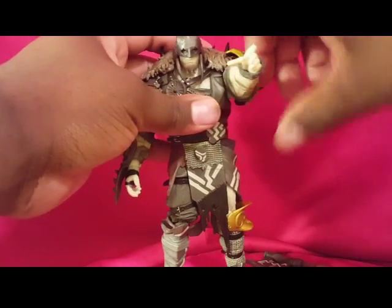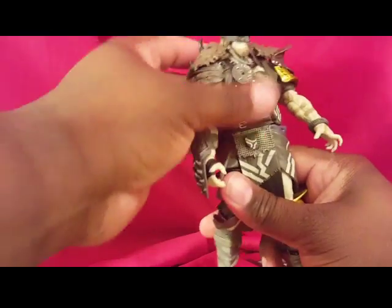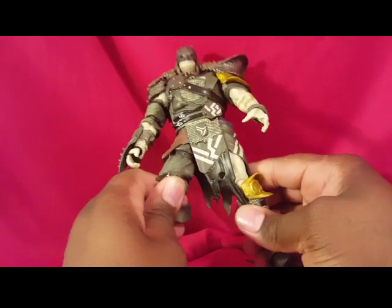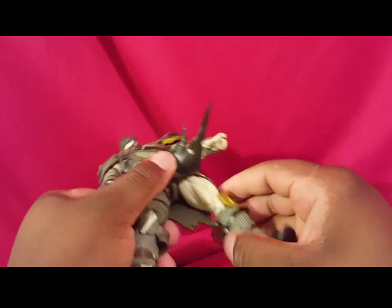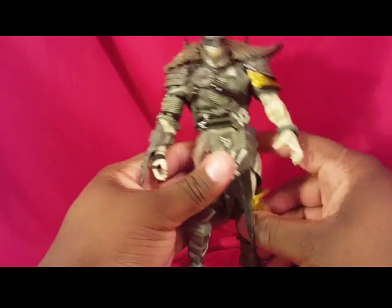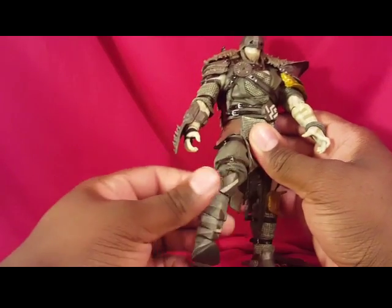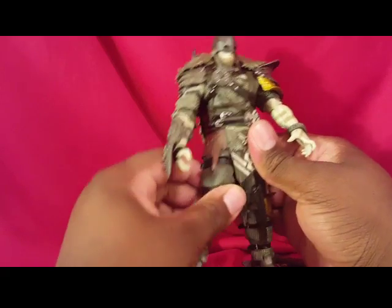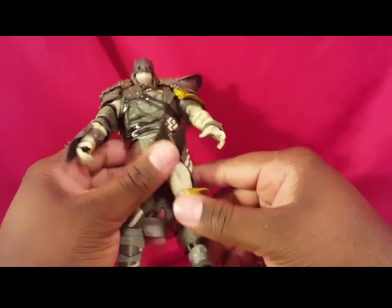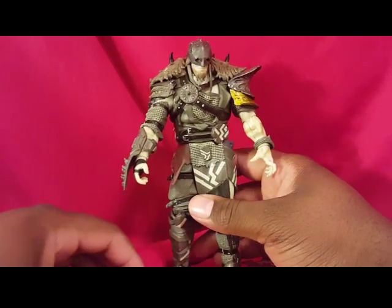You can get the left arm to go up that much, back that much. He does have waist articulation, which is cool, so you can move his waist from side to side. He does have the ball joint in the T-crotch, but it's hindered because of the skirt as to how far you can actually move his legs out. You can get the right leg up that much forward, back that much. The left leg pretty much the same. Like I said, his clothing does hinder the articulation of the legs.